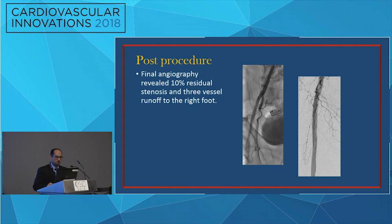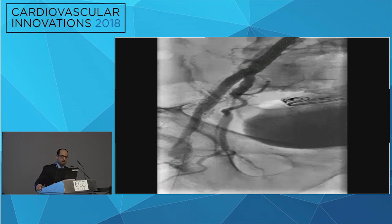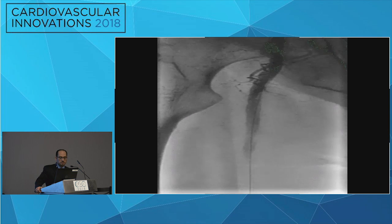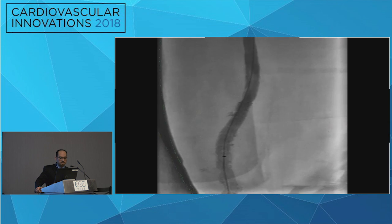Then these are the final pictures. We did some post-dilatation, and this is the final runoff. Great iliac system, no perforation. This is the stump of the previous surgery. SFA is wide open, stents very well expanded.